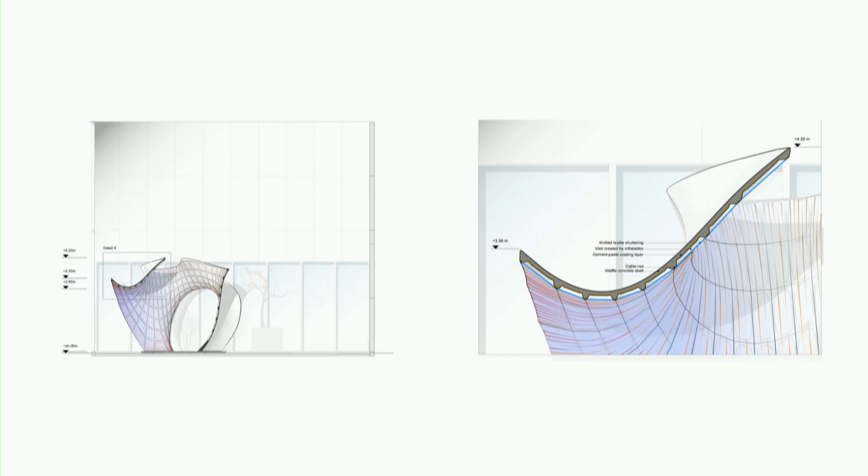So what is special about this shell is not only the double curved geometry, but the fact that it's a waffle shell, meaning that it's a thin shell with stiffeners in 2 directions, with rib stiffeners in 2 directions, so you then have these cavities inside.